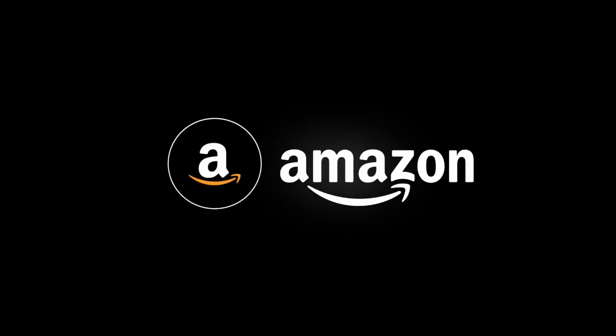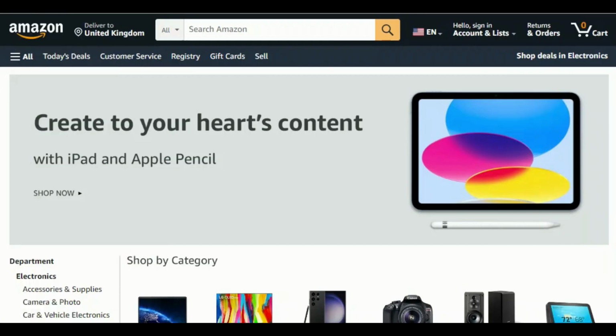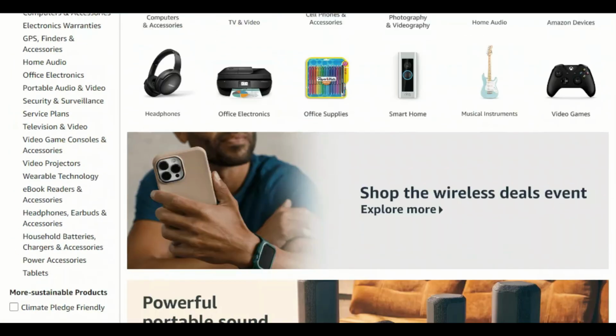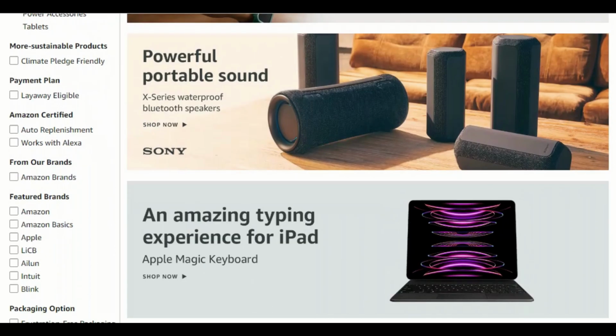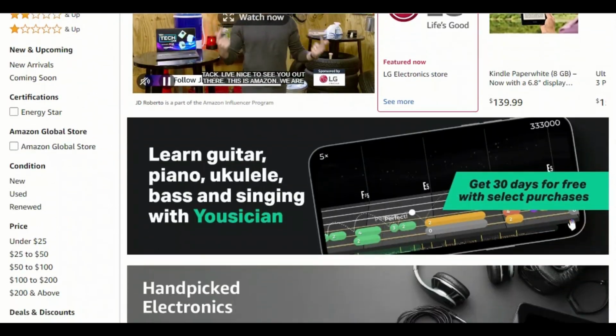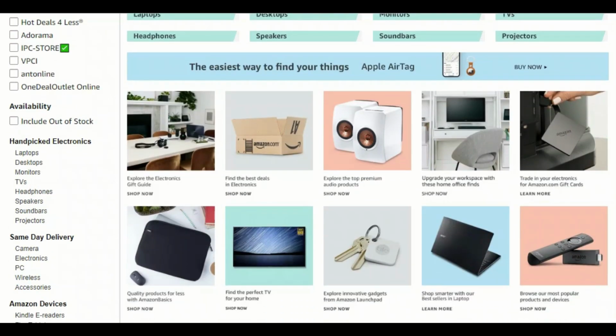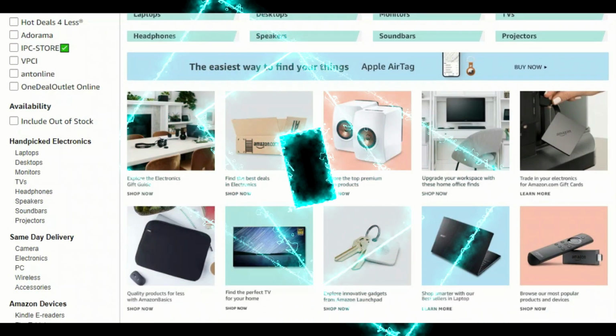Today we are going to talk about the top electronics you can buy from Amazon in 2023. As we know, Amazon has an extensive selection of electronics, from laptops to smart home devices, and we've done the research to bring you the best of the best. So, let's get started.